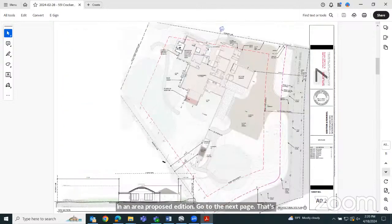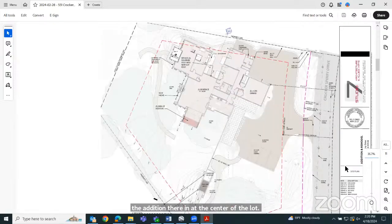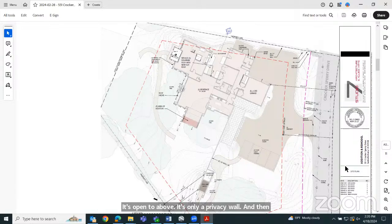Let's go to the next page. This is the site plan showing the addition there at the center of the lot. It's 70 feet from the property line. There's also a proposal to add a garden wall that would enclose a generator. It's open to above. It's only a privacy wall. And then extending that wall, we are proposing a tool shed of about 77 square feet.